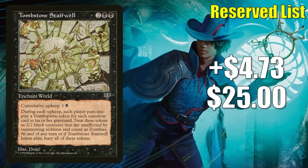Coming in at number 4 is Tombstone Stairwell. This is up $4.73 to $25 for a 23% increase, and here we have a reserve list card that at best was only seeing a little Commander play. However, a card from Outlaws of Thunder Junction has been pushing it recently.